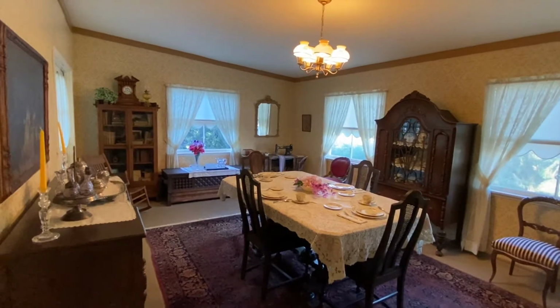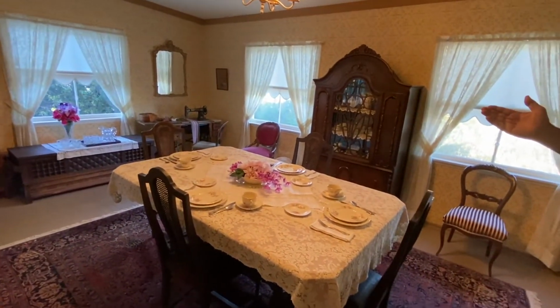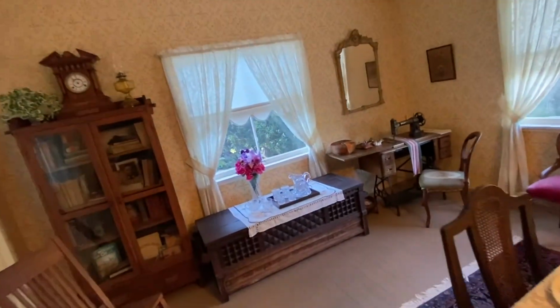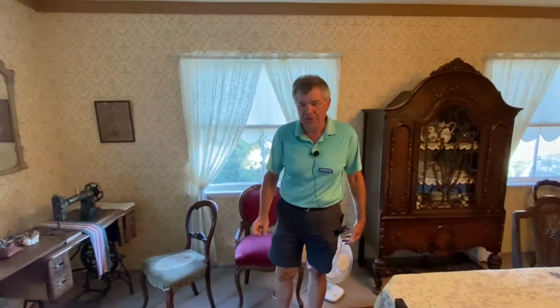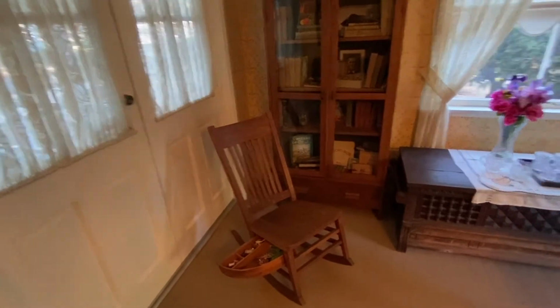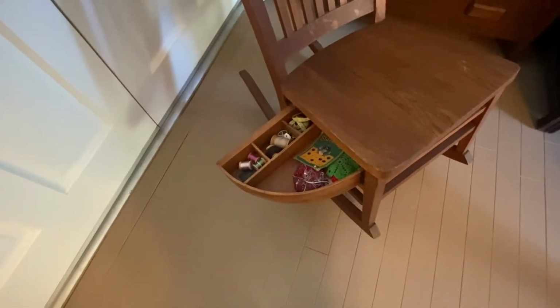This is the dining room and also utility room. You can see the sewing machine in the corner. It was also an exercise machine because it was totally human powered. And one of my favorite pieces in here is the sewing chair behind you. It's a simple rocking chair with a nice little drawer added to it that just slides out from under the chair, where you can put all of your sewing notions.